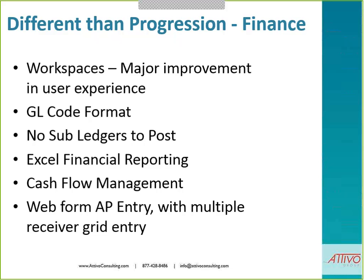For example, if you receive a lot of lots on any given purchase order receipt, each one of those has to be entered in Progression as one entry after the other. Now it's a grid to be able to select a whole series of receivers that represent an individual lot in order to satisfy a voucher entry. So a lot of user functionality things have been addressed as well.